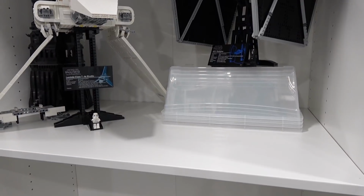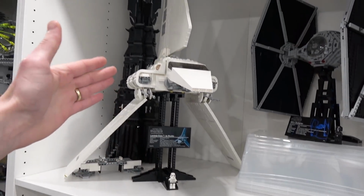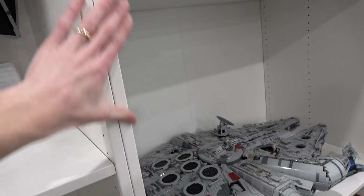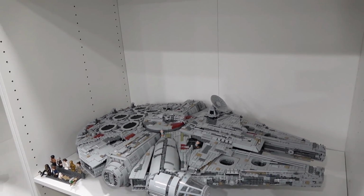So I think I have a solution. What I could do is take my 100 Stormtrooper minifigures from down here and put them on white baseplate trays and put them along here, and have 100 Stormtroopers underneath the TIE Fighter and the Imperial Shuttle. And then we have this large space right here. And what I can do is put another shelf here, and then put the remainder of our Star Wars minifigures above the Millennium Falcon and below the Star Destroyer.